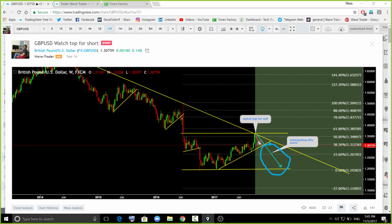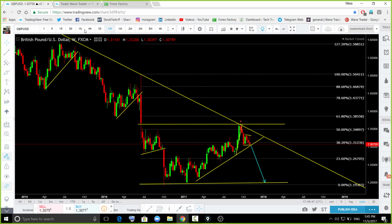Some of my traders are still holding their short from this area. Some sold at this area and are still holding, having lots of patience. So let's see if you're going to get that move. For next week, what you need to look for, let's talk about that.